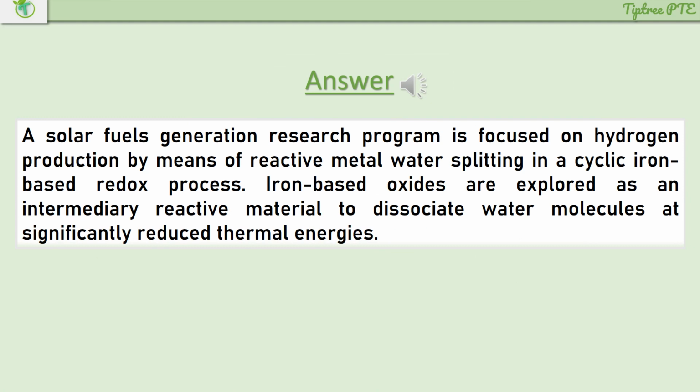A solar fuels generation research program is focused on hydrogen production by means of reactive metal water splitting in a cyclic iron-based redox process. Iron-based oxides are explored as an intermediary reactive material to dissociate water molecules at significantly reduced thermal energies.